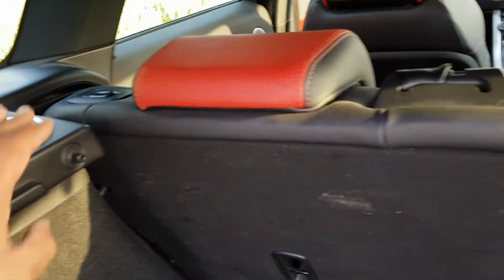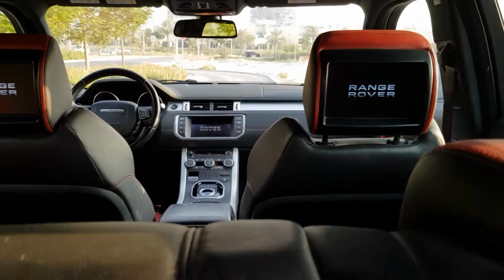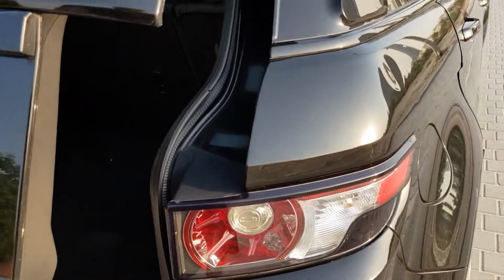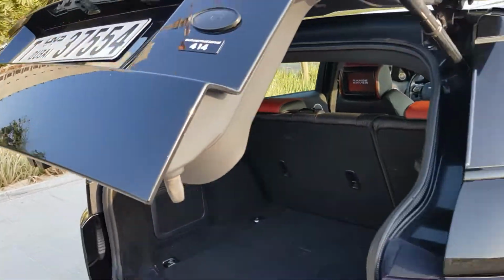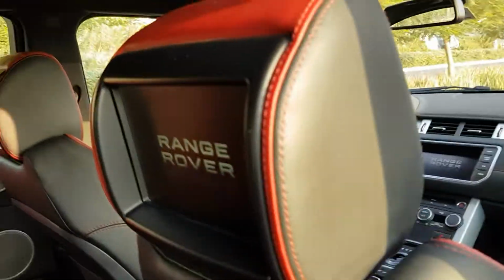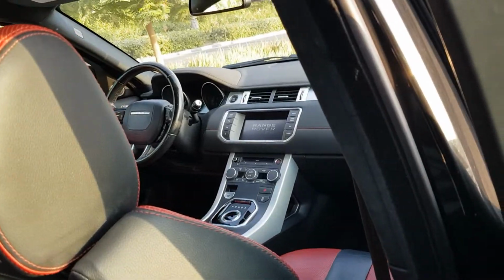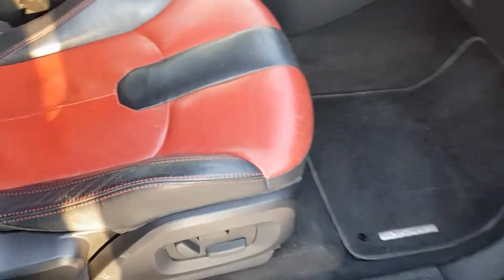And again, the Meridian sound system runs all the way throughout. There you see the 60/40 folding seats as well. And in fact, just a quick press of the button on the boot tailgate itself as well. It's all powered and electric as well. Rather nice and swishy space for 4 adults, as mentioned previously. Electric seats, all in immaculate condition. Car's got no warning signs or anything come up, and we'll start the vehicle for you shortly.